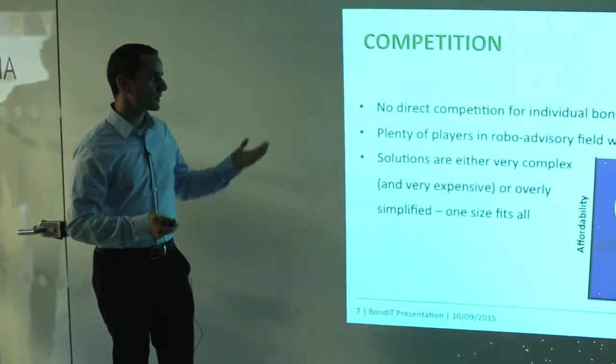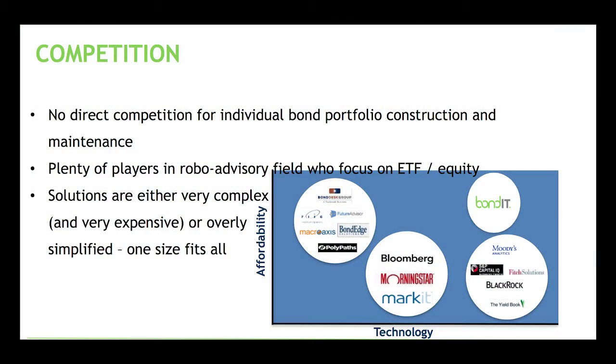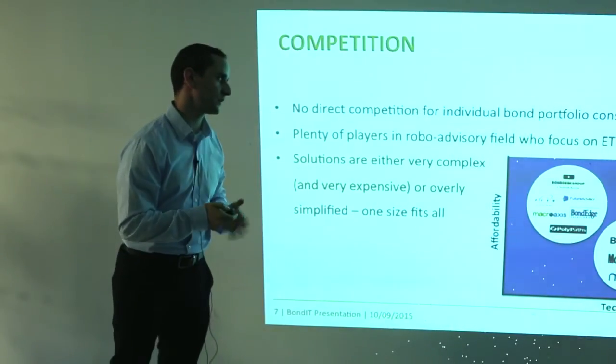Two last bits. One about competition. There's no direct competition for exactly what we do, which makes it a little bit more difficult. There are a lot of players out there that say they give you the world on a silver platter. When you delve a little deeper or look behind the curtain, you see that they're talking about ETFs or some sort of optimization of equity that's not really individual bonds. So the solution we provide can truly be tailored to any one of our clients to provide that added value, that competitive advantage that's missing right now from the marketplace.